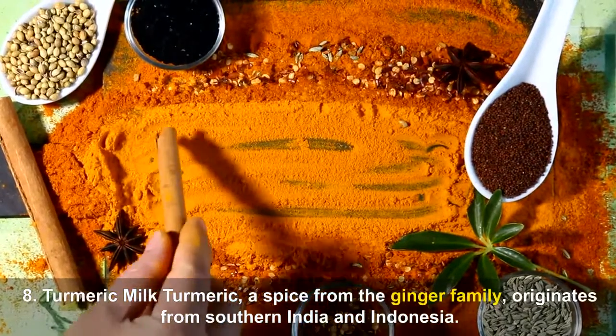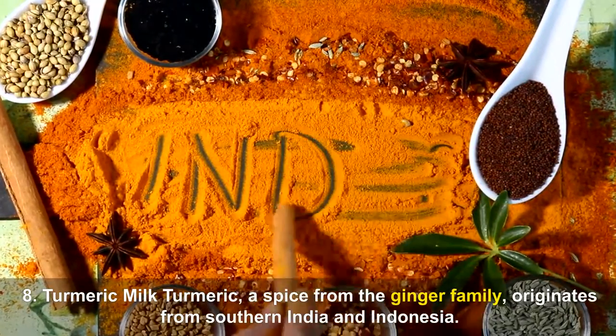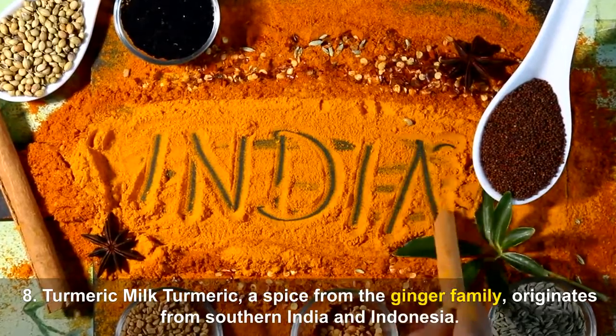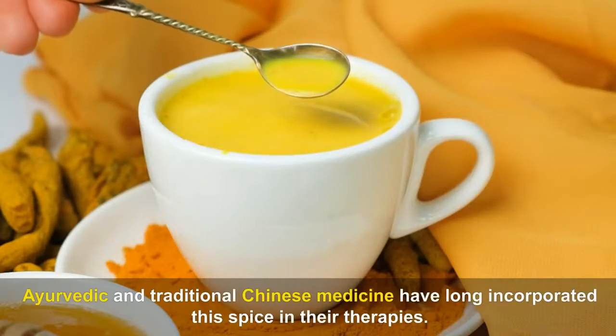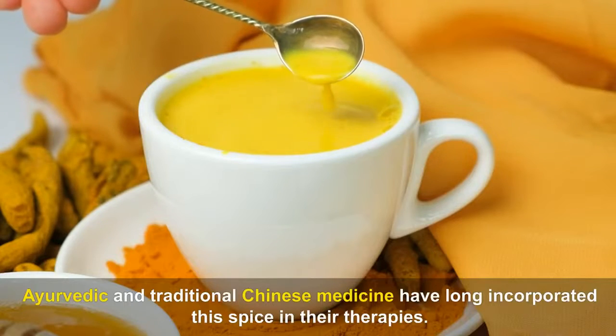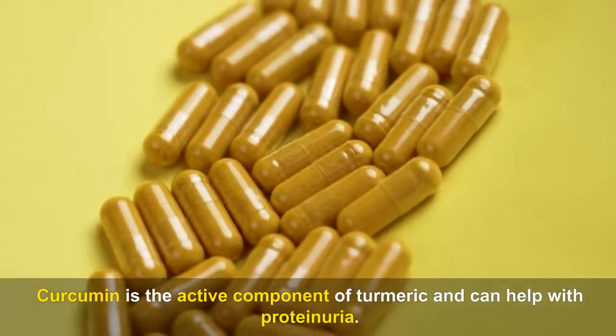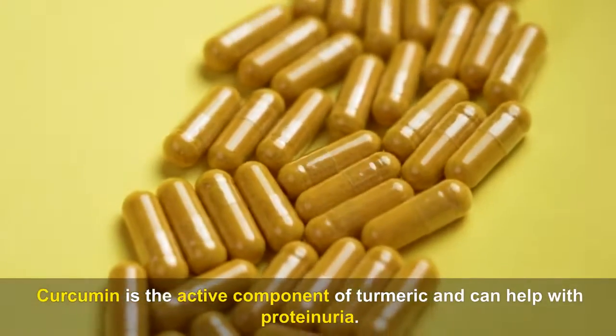8. Turmeric milk. Turmeric, a spice from the ginger family, originates from southern India and Indonesia. Ayurvedic and traditional Chinese medicine have long incorporated this spice in their therapies. Curcumin is the active component of turmeric and can help with proteinuria.